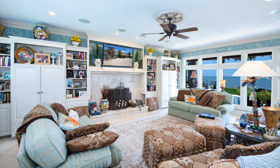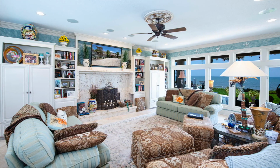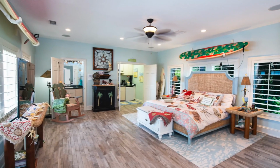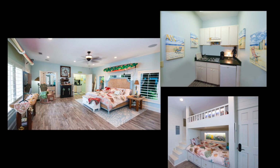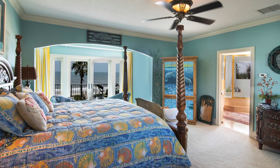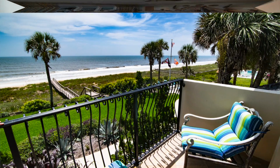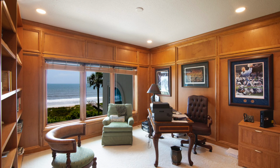The adjacent family room offers out-of-this-world views and yet another fireplace. A guest bedroom downstairs is enormous with a kitchenette and 2 bunk beds for the little ones. Take the elevator up to the 3 other guest suites and 2 master bedrooms, both with oceanfront balconies. There's also a wood-paneled office and a spacious landing.